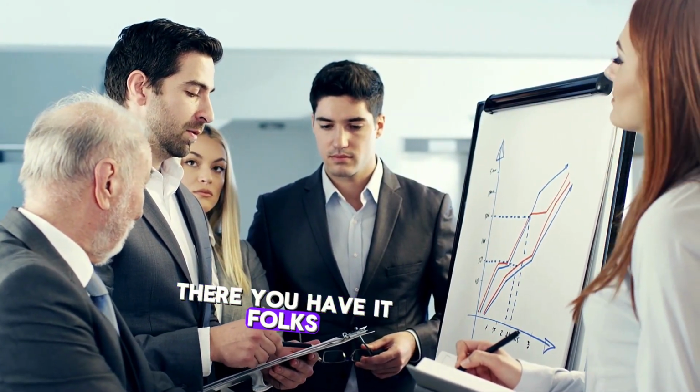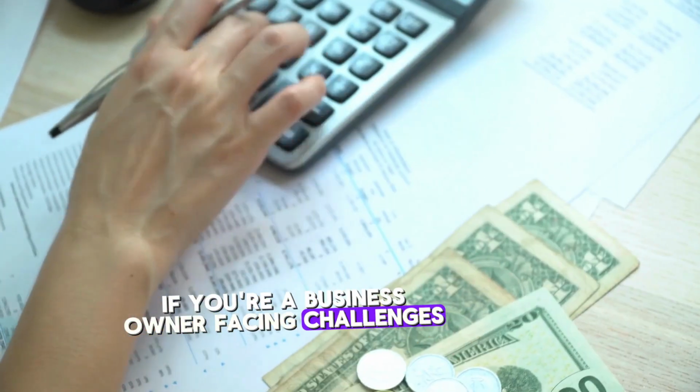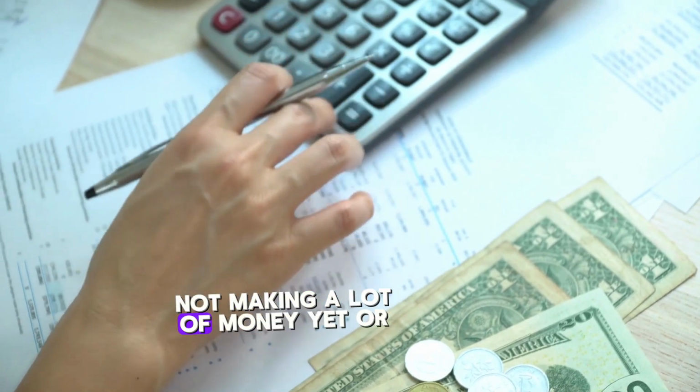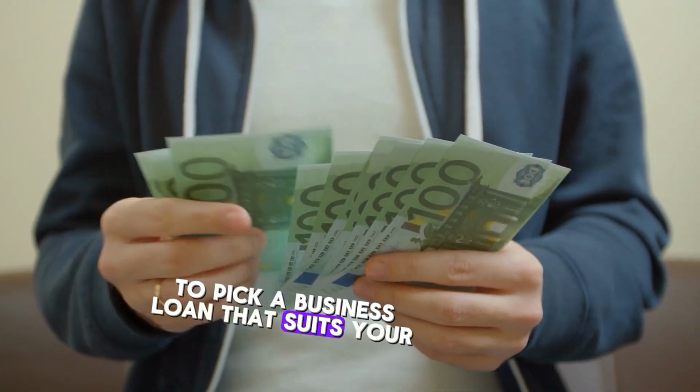There you have it, folks. No-doc business loans might be the perfect fit if you're a business owner facing challenges like poor credit, not making a lot of money yet, or just starting out. The key thing to remember is to pick a business loan that suits your needs the best.